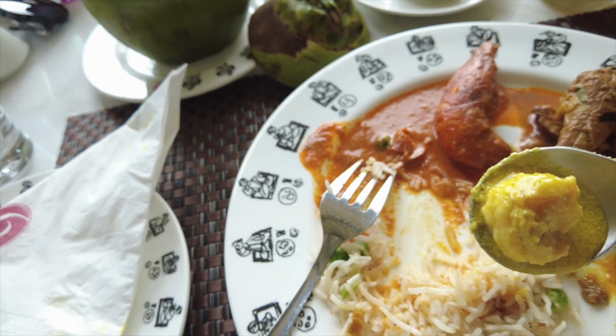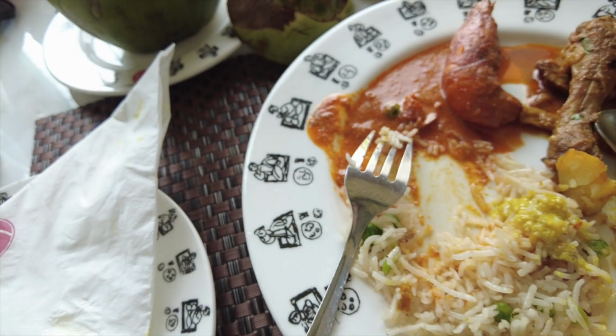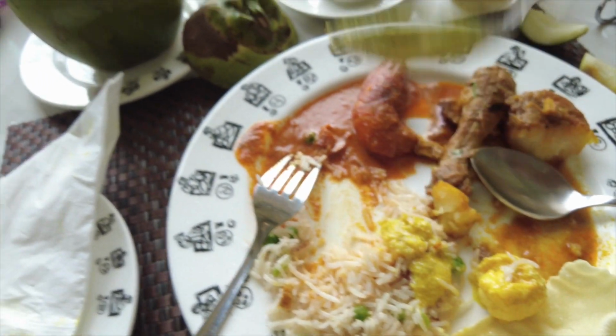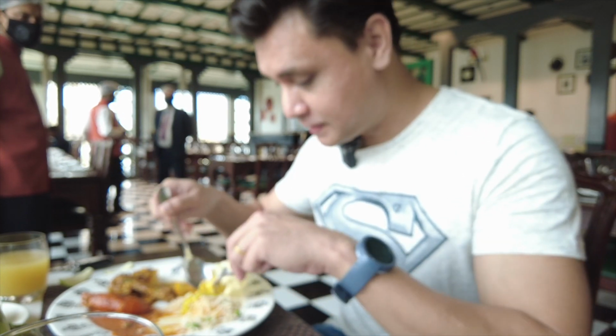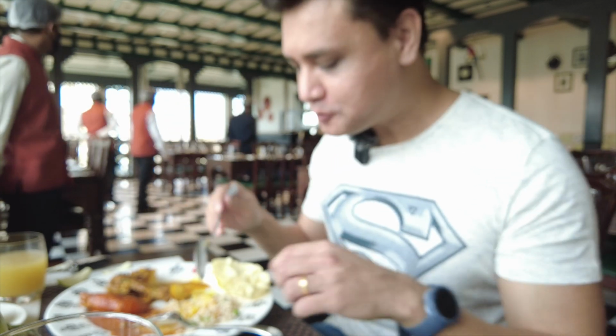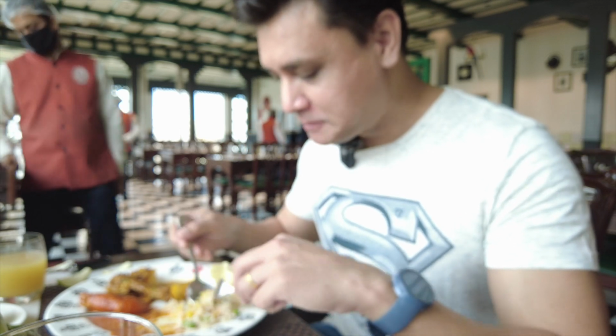I'm gonna put this on my plate. I'm gonna try this with some pulao. I'm gonna try some of that creamy mustard gravy. Now let's try that prawn curry. Okay. Nice mustardy flavor, and I think it goes very well with the rice.